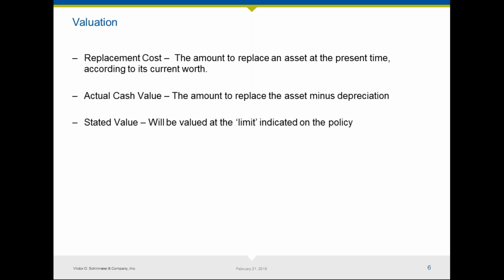Then we have actual cash value, which is pretty simple. Replacement cost minus depreciation gives you the actual cash value. And the third thing I put up here, which is an option with some companies, is called stated value. It's an endorsement that replaces the valuation provision in the form. Stated value is just that.